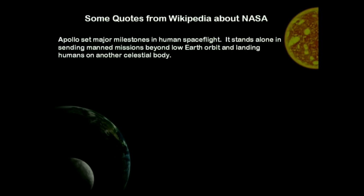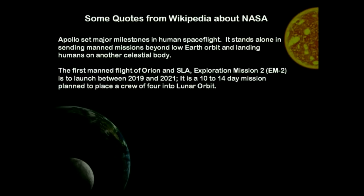Here's another quote from Wikipedia. The first manned flight of Orion, that's the new rocket that they're developing, and SLS, Exploration Mission 2, EM2, is to launch between 2019 and 2021. It is a 10 to 14 day mission planned to place a crew of four into lunar orbit. So it's going to take them till 2020 just to get a man to orbit the moon.